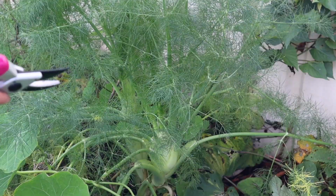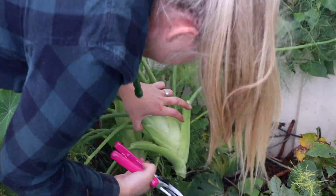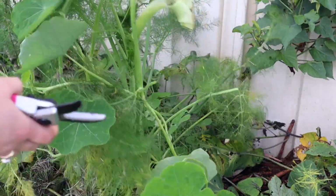I love fennel. I grow it all year round, but in the hotter months like spring and summer, it doesn't tend to grow bulbs. It's more so just producing leaves and flowers, and the bees love the flowers. So you can eat the whole plant. You can eat the fennel fronds. They're really good as added flavour.